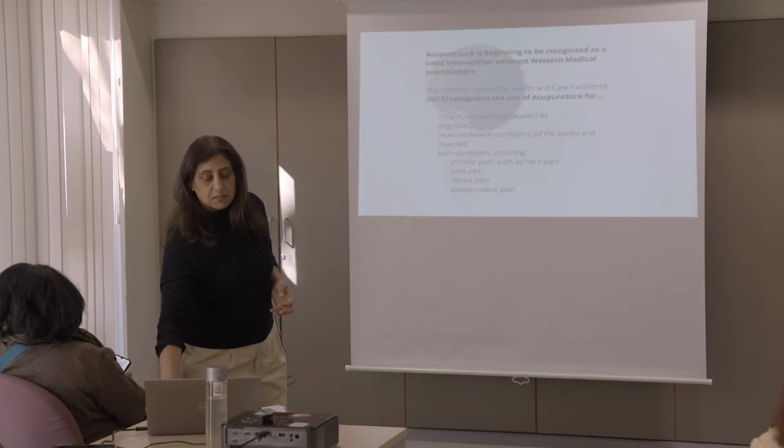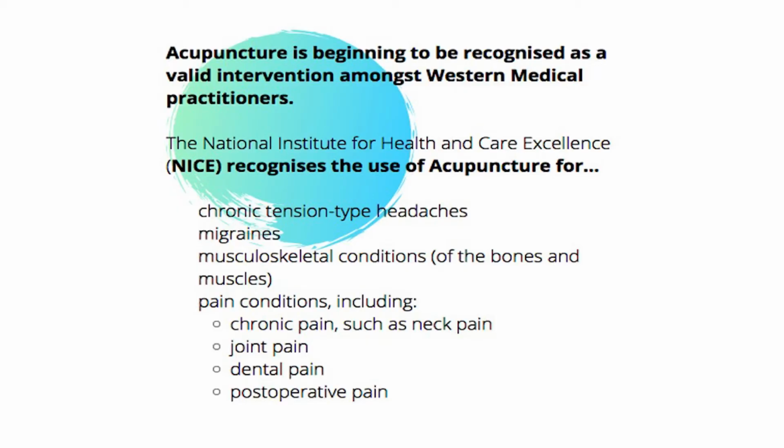So acupuncture for pain, it's been great that the National Institute for Health and Care Excellence last year actually accepted acupuncture to be used by the medical profession, or within the medical profession, for a range of different pain conditions. So I've listed them here. So chronic tension pains, which are very common, migraines, which unfortunately are also very common, musculoskeletal conditions.